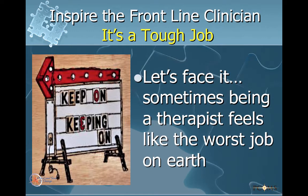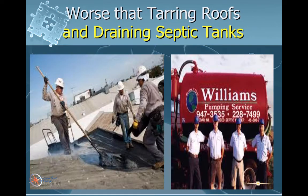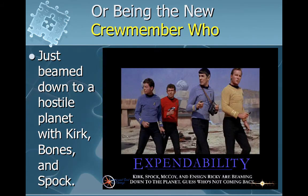These are all things we have going for us in terms of implementing PCOMS. Because let's face it, being a frontline clinician is a tough job. Sometimes it's the worst job on earth. At least it feels that way. Maybe worse than draining septic tanks or putting tar on a roof in Miami in August. Or maybe even being worse than being the new crew member who just beamed down to a hostile planet with Kirk, Bones, and Spock.